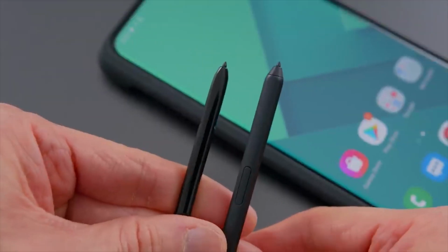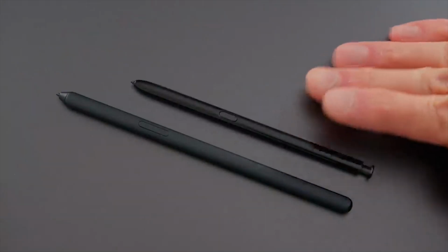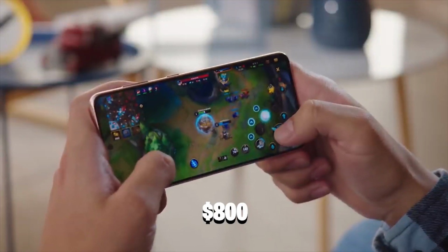Unsurprisingly, the S21 is an amazing phone. It has a powerful processor, a beautiful screen, capable cameras, and a long-lasting battery. In eye-catching colors, it even has some useful software and a gorgeous new design. The S21 is more reasonably priced at $800 than its siblings.